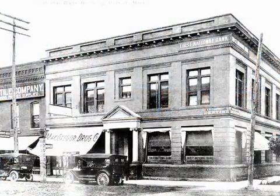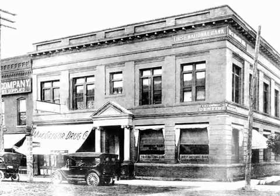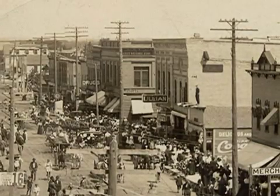This bank building was built by E.J. Holmes in 1904. Prior to that, E.J. Holmes had started the bank in about 1885 in Detroit Lakes. He built this building, and stuff for it was hauled in pretty much, I think, on the railroad.